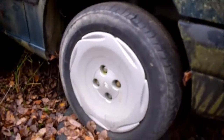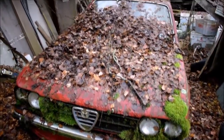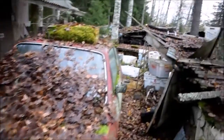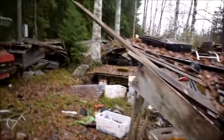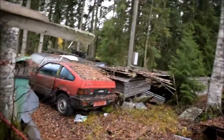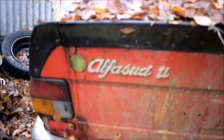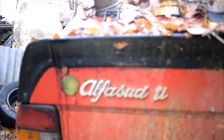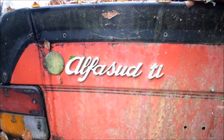So this hubcap is really cool. And here is Alfa Romeo Alfetta. Sorry, my pronouncing is bad because I'm Finnish. Of course. Alfa Sud. Suddi. Okay. I don't know what that means.